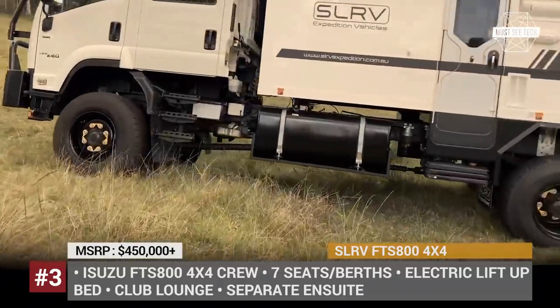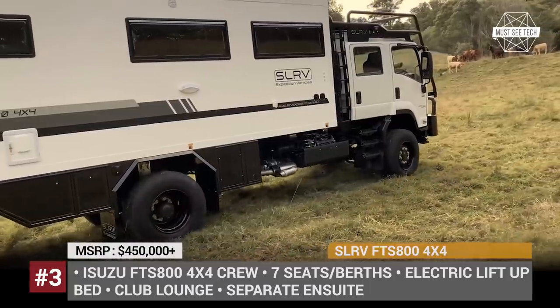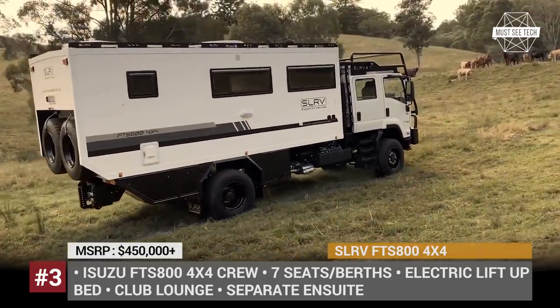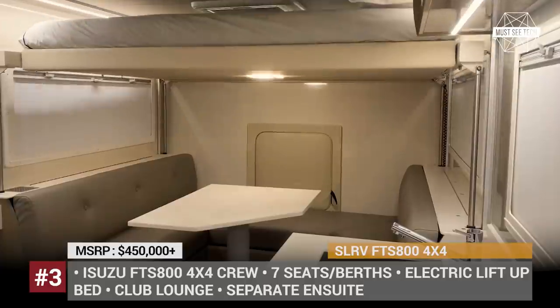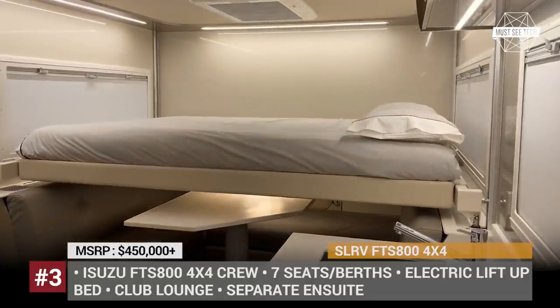berths in the rear. Moms and dads get to sleep on a queen-size electric lift-up bed, while kids will have to accept the bunks. Your dinners will be cooked in a spacious kitchen with modern appliances, and the entire family could be seated around a club lounge.